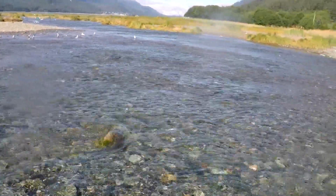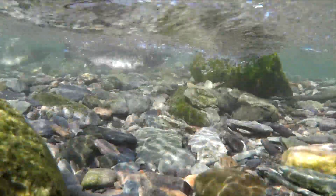Many of these salmon will never make it very far upstream. They'll end up dying before they get into the main part of the river. Pink salmon also develop a hooked snout with big teeth.